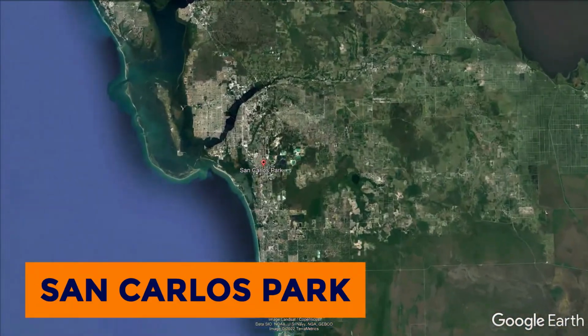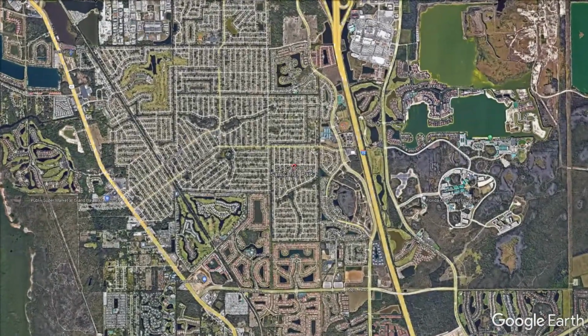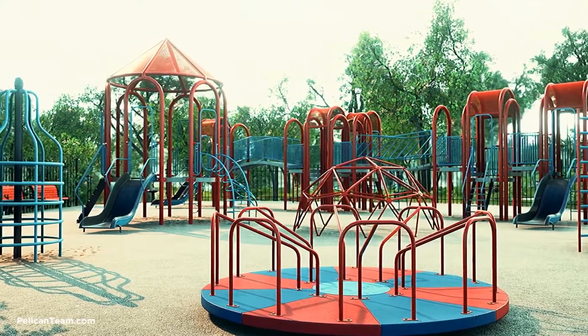Like just about every neighborhood in Fort Myers, or pretty much every neighborhood in America, there's people that love it and people that despise it, and San Carlos Park is no different. This is a no-frills neighborhood in South Fort Myers between 41 and I-75 and south of Alico Road. It's comprised mostly of single-family homes with a few small multifamily homes sprinkled throughout. There's no gated communities in San Carlos Park, so you don't have many amenities outside of your home except for a couple of parks and the school, and because of this, you don't have any HOAs or HOA fees.